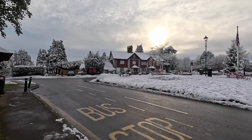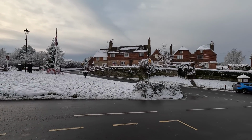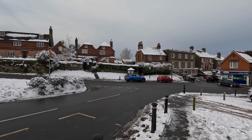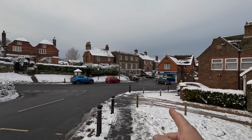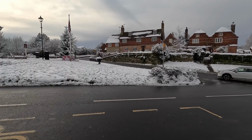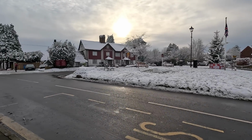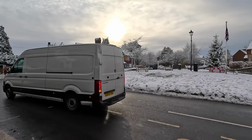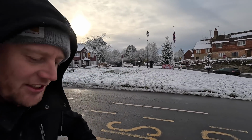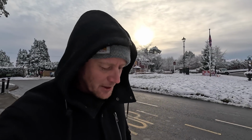So a short walk through the village, and it does look like it's starting to snow again, but this is about it. Down there we've got a hairdresser, general store, and then back up here is the main square and the pub. And that is pretty much Turners Hill. Like I say, it is a small little village. 5 minutes in any direction out here and there's another village, and probably less than 10-15 minutes you have got a main town really, Crawley.